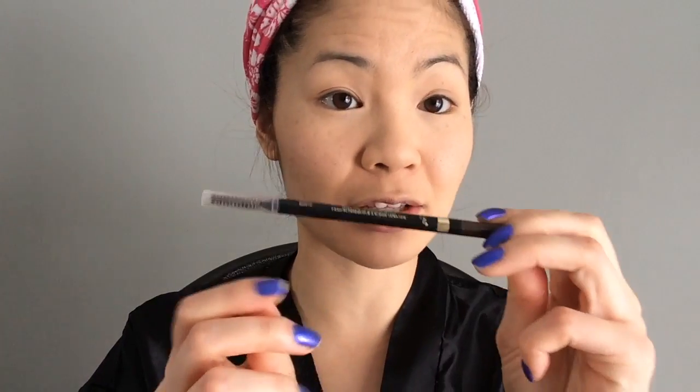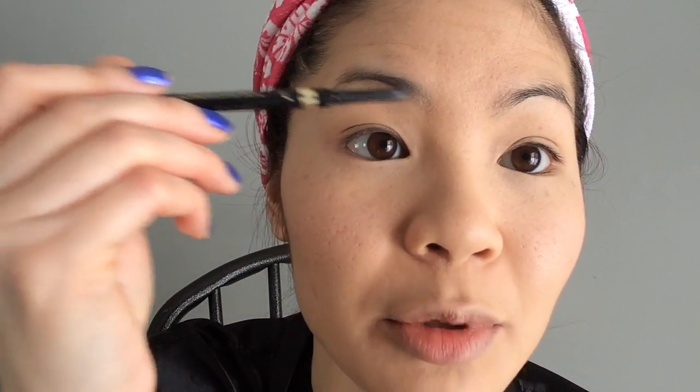The next new product that I've been using is the L'Oreal Brow Stylist Definer. So basically it's their version of the Anastasia Brow Wiz. And I've been loving this because it is a fraction of the price and it still works. So I like to draw a line right under my brow and then do tiny strokes from there.